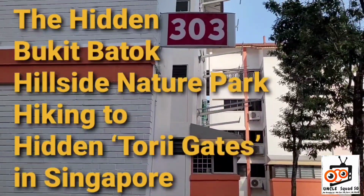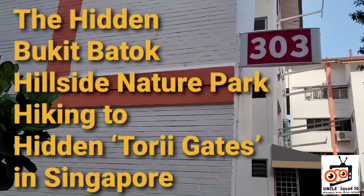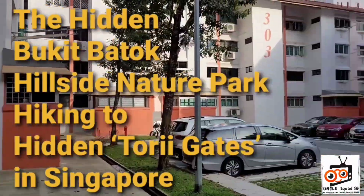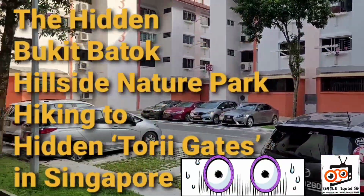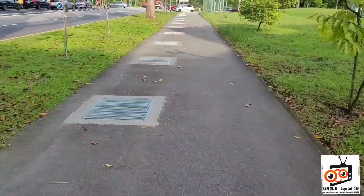Ladies and gentlemen, if you are driving, please park at block 303 at Bukit Batok Street 31. Okay, the car park here, you can park. There's ample space, you can come and park your car here. Okay, block 303, we will start our trail from here.